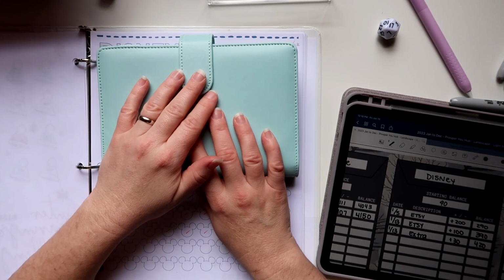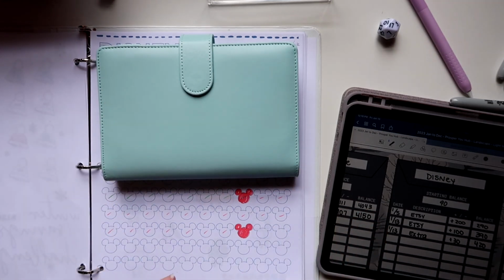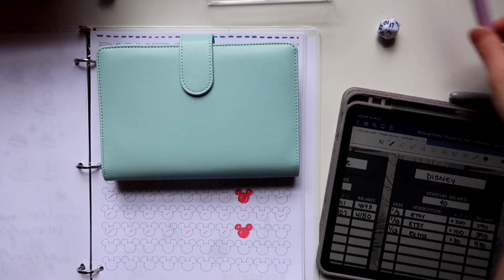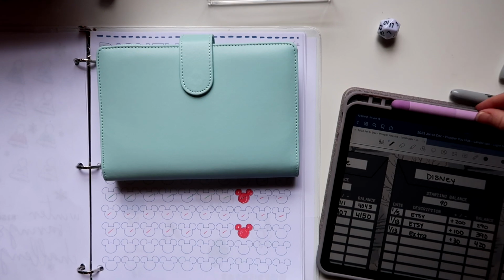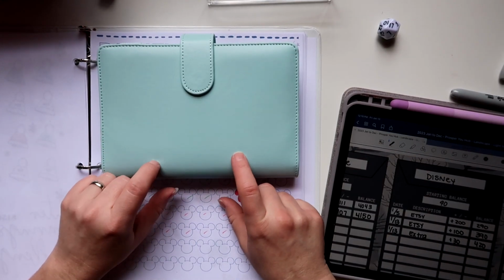I was really stressing before my Etsy stuff started doing well, how I was going to get that $500 by April, and now I'm probably going to have that done before the end of January.